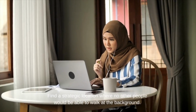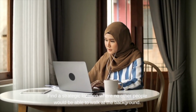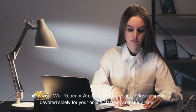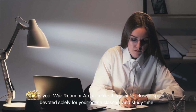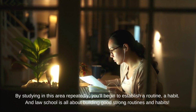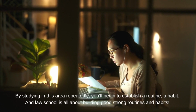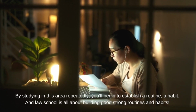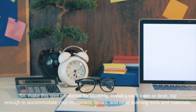Find a strategic location where no other people would be able to walk in the background. This is your war room or area. Make this your exclusive space, devoted solely for your online classes and study time. By studying in this area repeatedly, you'll begin to establish a routine, a habit. And law school is all about building good, strong routines and habits. So, make this spot conducive for studying.